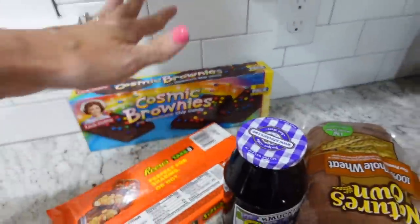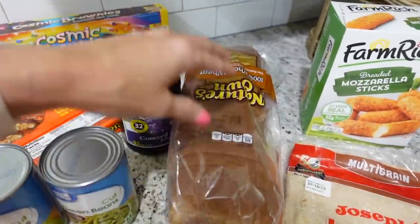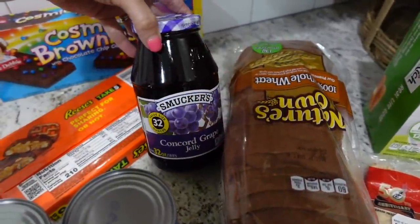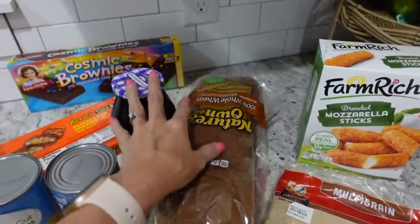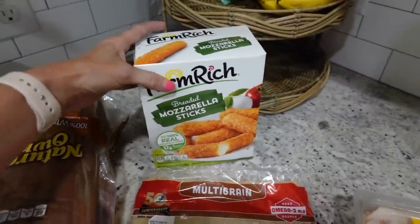Cosmic Brownies, of course. So that's nothing new. We've got some regular bread, and we were out of jelly, so got this for peanut butter and jellies for the kids. This has been one of their go-to lunches this summer.